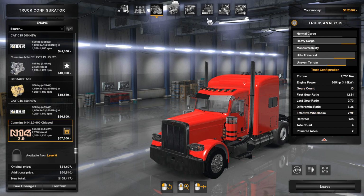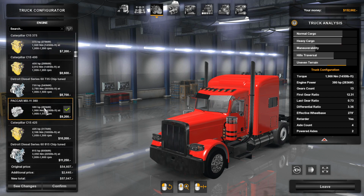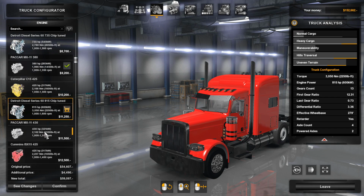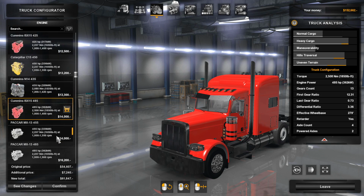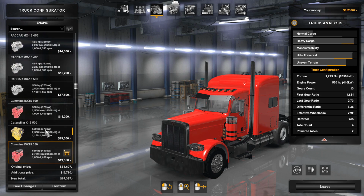Of course, it takes away from normal cargo a lot. So maybe if we could find something a little bit more even. That's the engine that we have in it at the moment. There's so many things here that are $450, $485. Everything's just kind of lowering normal cargo, which kind of sucks.